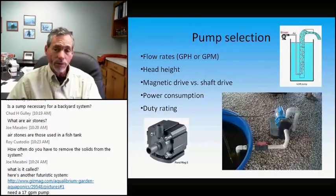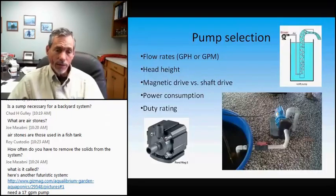You're going to spend money on pumps no matter what you do. You can buy a very inexpensive magnetic drive pump that's rated at 200 gallons per hour, but it has no head height. And once you get up above 3 feet, it basically has no ability to lift that water. So you need to look at the pump rating for not only flow rate, but also for head height. Because from the bottom of the sump to the top of your grow bed or the top of your fish tank, wherever you're going to push the water, you've got to account for that head height.